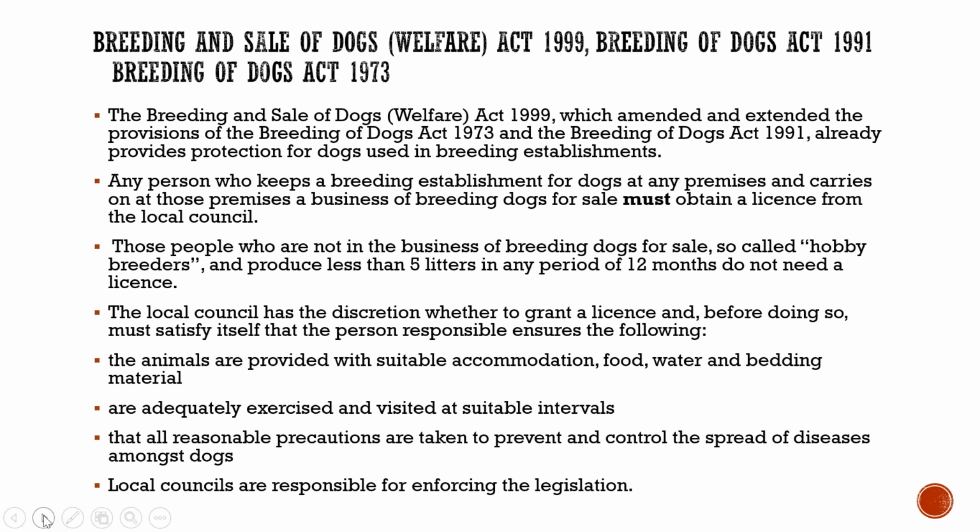Please note there are differences here. We may also have people that we would call so-called hobby breeders. They might not be in the business of breeding dogs for sale. And how we can differ between that is that they would produce less than 5 litters in any period of 12 months. If they produce less than 5 litters in any period of 12 months, they do not need a licence. It is up to the local council to have the discretion whether to grant a licence to a breeding establishment in order for them to carry out that business.